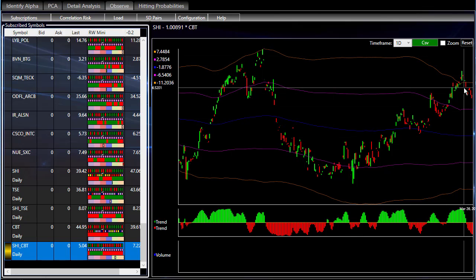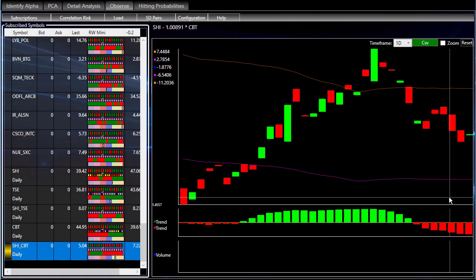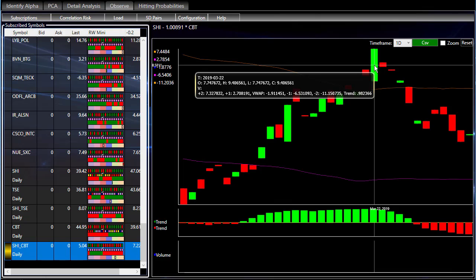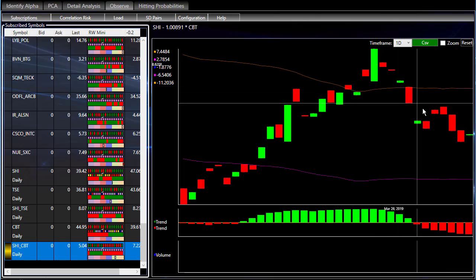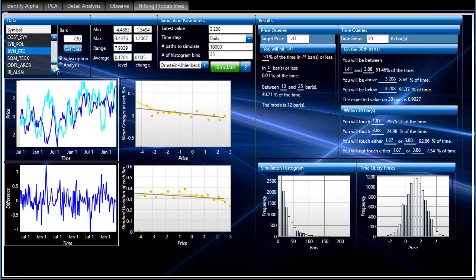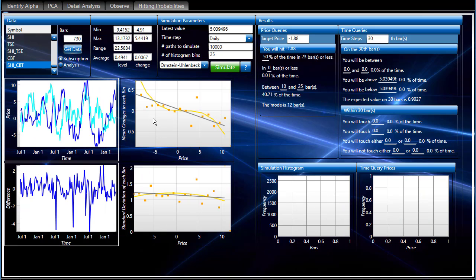So this only shows the end of all that, but let's take a look over here. It hit this number up here on the 22nd of March, and it has been moving down. We have a strong downtrend, which is a good time to get in normally. Everything looks good over here. I like this. Let's take a look at the hitting probabilities. A nice determined return to the mean look here.